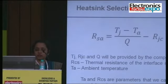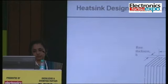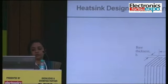So basically what you will do is you have the junction temperature from your component manufacturer and some other thermal parameters like the theta JC, which is the resistance between the junction and the case, and you know how much power is being pumped out of your component. And given that, you're going to say, okay, I need a heat sink which will be able to function with this performance. But what are the different parameters you can change in a heat sink to get the desired performance?